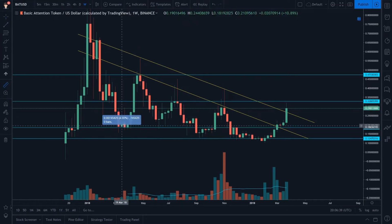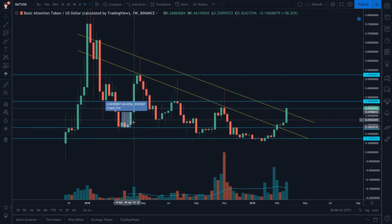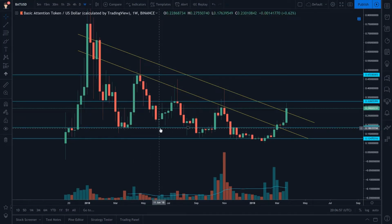For example, here these weeks, that's 44% in a week. Pretty good, right? You could have done that 1, 2, 3, 4, 5 weeks in a row. This last week, a huge move up to 46 cents. So if you're patient with BAT, this is one of those coins that you can just trade the levels and you're going to be profitable.